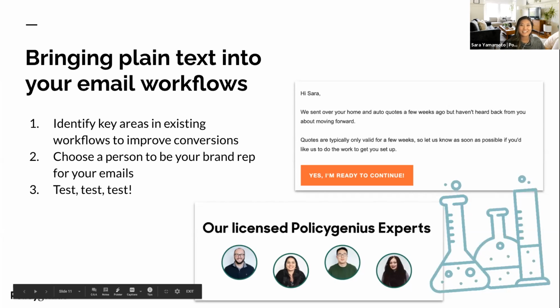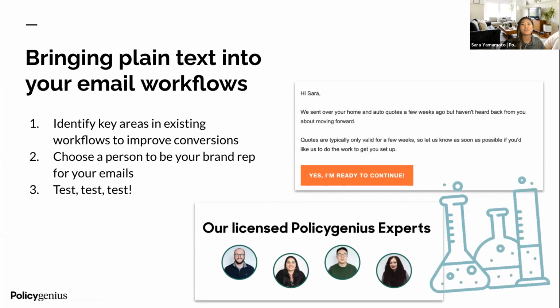So if you're interested in shaking up your email strategy, try incorporating different email styles into your workflows. By that, I mean bringing plain text emails into your email workflows. So first, I would highly suggest identifying key areas in your existing workflow to improve conversions. If you see a drop in opens or click rates, try testing out a plain text or a simpler format of email against what you're currently sending in your flows. It could really dramatically improve your conversions and engagements.